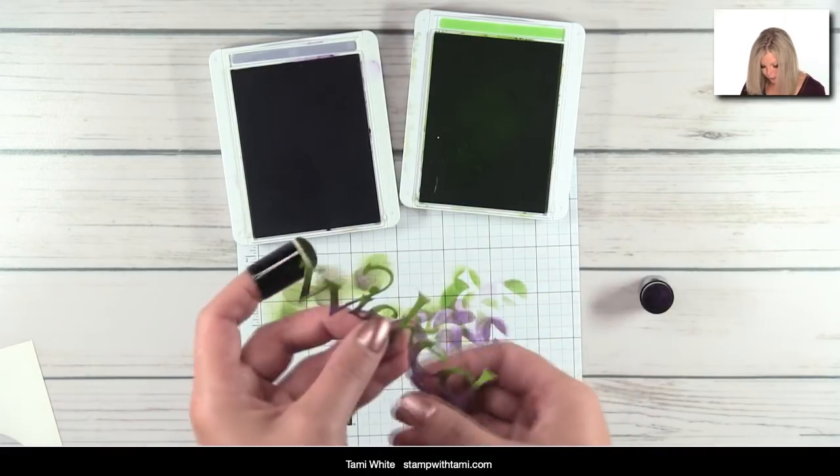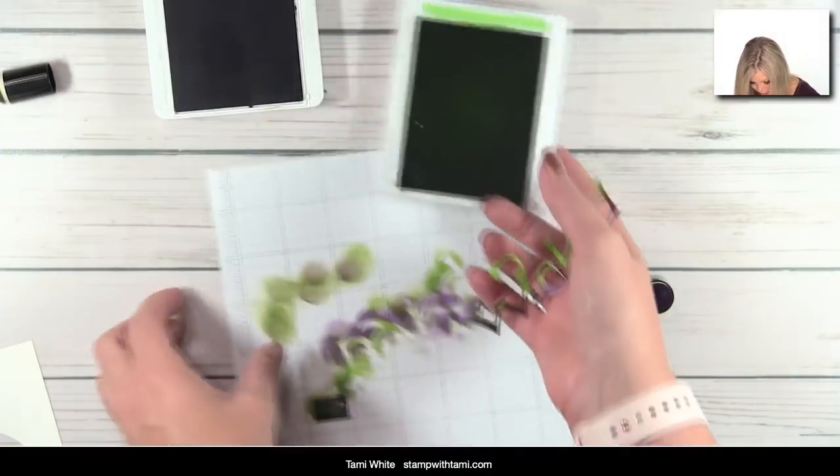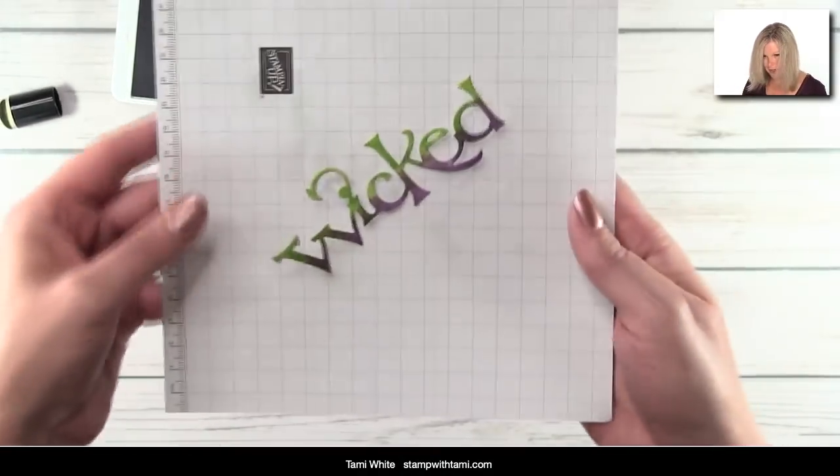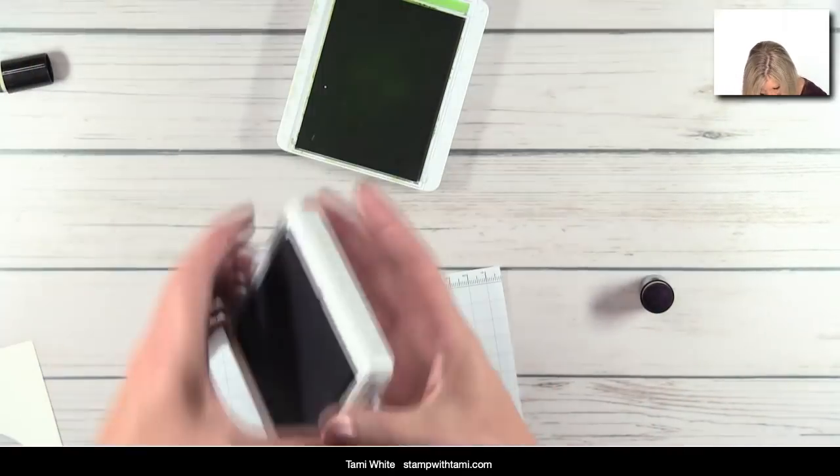Okay. And when we're done, actually, let me hold this up on some white so you can really see it. So cool. It's wicked cool, right? Ba-dum-bum.